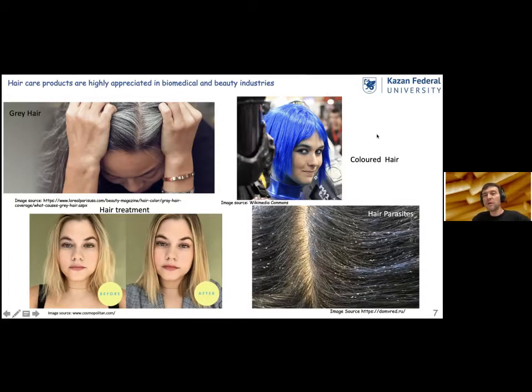And the same applies for colored hair in cases that people are just not happy with their natural color of hair. We can also treat hair. For example, in this case, application of keratin protein to hair helps to make hair look better. So you might increase the volume of hair, you might straighten your hair, you might protect hair from, let's say, ultraviolet and so on.